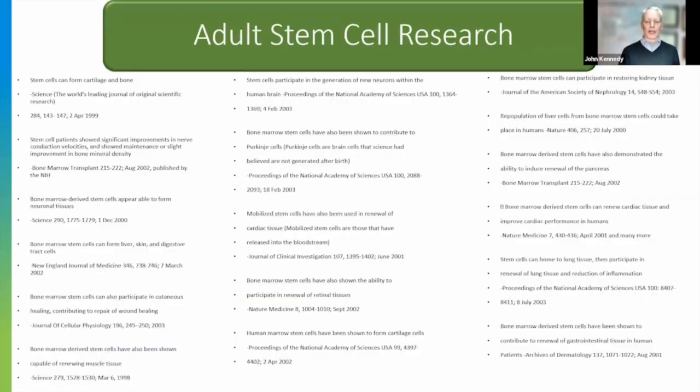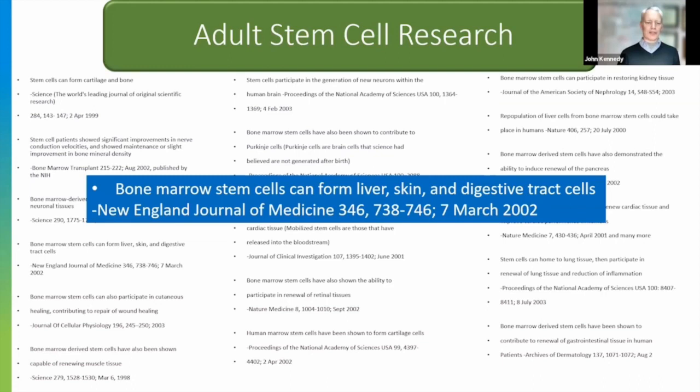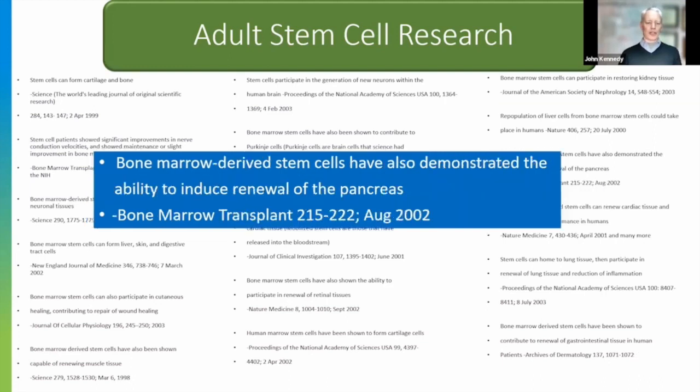So what can we actually do? Let's have a look here. See, here's a lot of research that was out. For example, stem cells can turn into the ability to renew the pancreas.